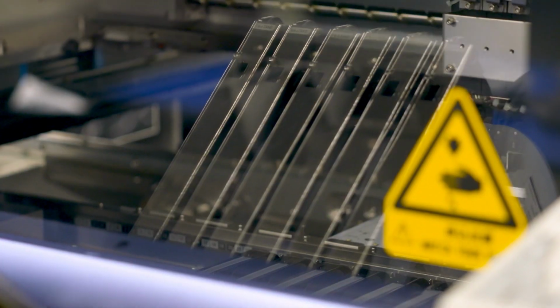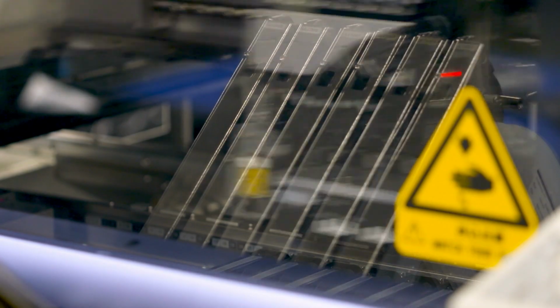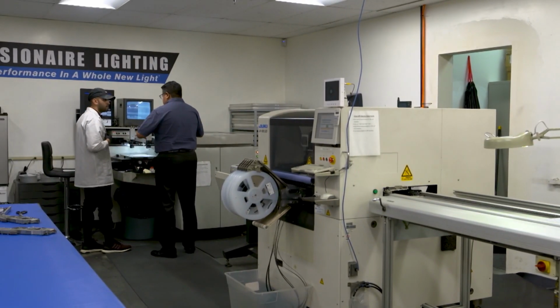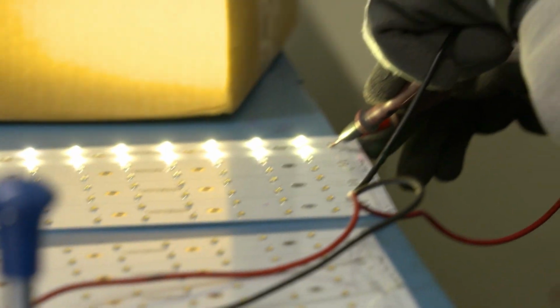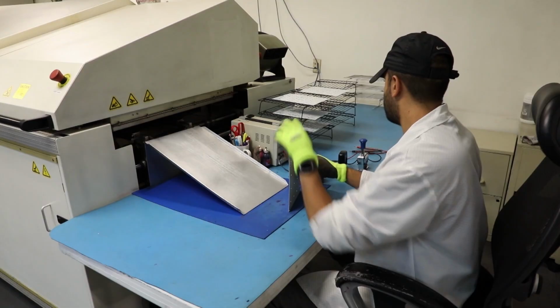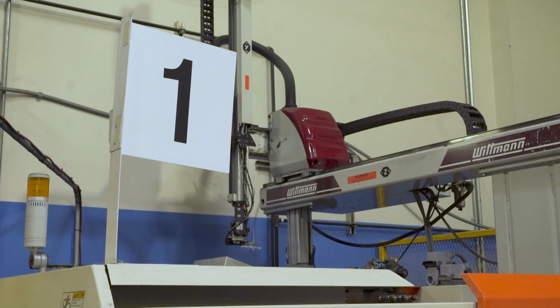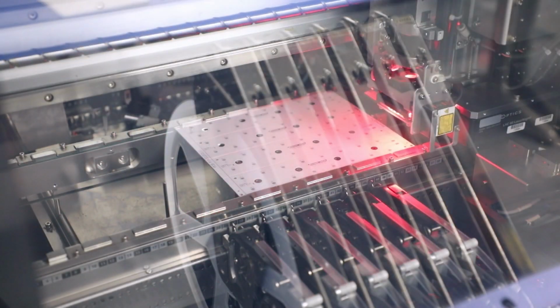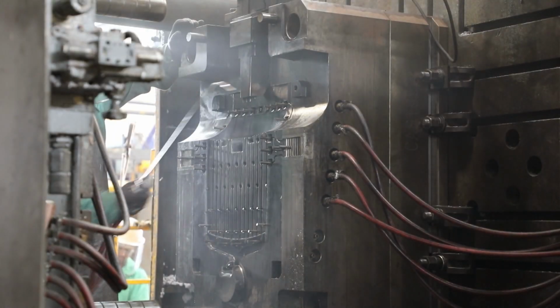Visionaire manufactures its own printed circuit boards in-house in its Surface Mount Technology, or SMT, facility. Each board is individually tested and analyzed for quality. This ensures the elevated level of product quality and longevity. We have robots doing injection molding, making the optics for our LED fixtures. We have an SMT room, which is surface mount technology, which will pick an LED off of a reel and place it onto our printed circuit board. We have a pattern shop for sand cast and for die cast.